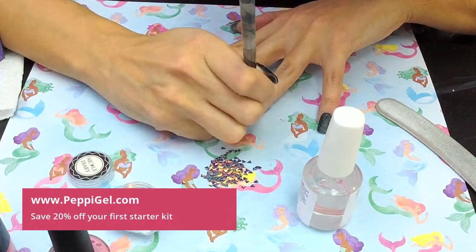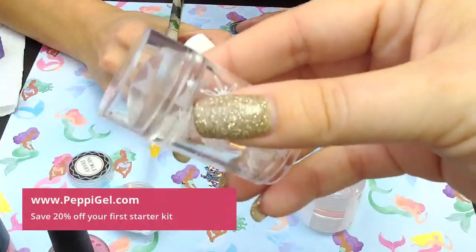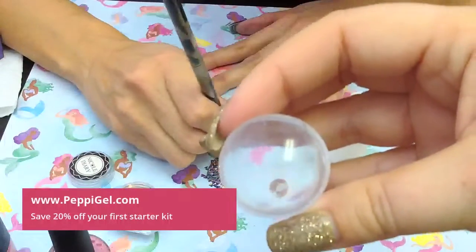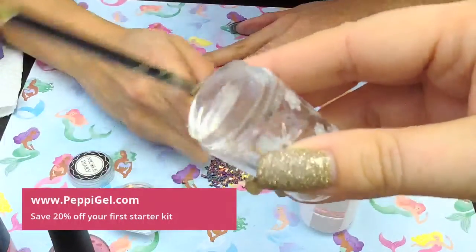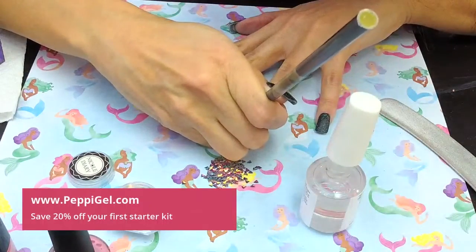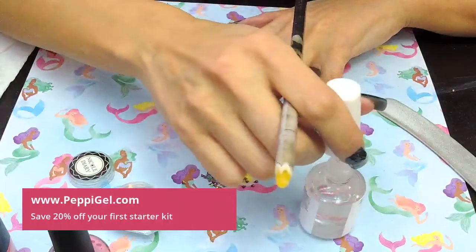Kelly, we just use a clear jelly stamper from Born Pretty. This is actually one of my favorite stampers. It comes in a couple different sizes, but it's amazing. I've tried quite a few stampers, and I always find myself going back to this particular one.